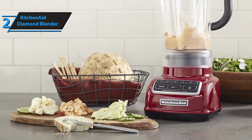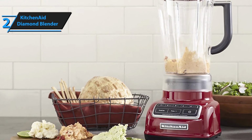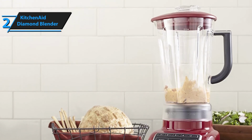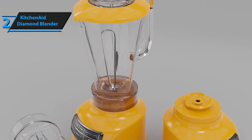Its dimensions measure 8.50 inches by 9 inches by 16.5 inches, so it's pretty much in the same basket as our previous picks in terms of compactness and portability. It weighs substantially more with 10 pounds of feature-packed quality, which is not necessarily such a big downfall. Just like we've mentioned, the Diamond Blender is made of stainless steel.